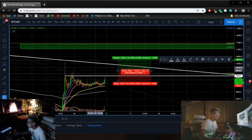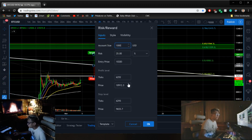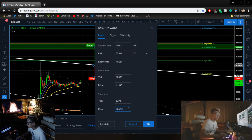So now I evaluate my risk, and my risk is going to be something like this. Okay, I'm entering at 10,283, or is it 87? I can't remember. I want to be very precise. 87. Okay, 87 right there. I got my target at the minimum at 11,340. That's the minimum right here.